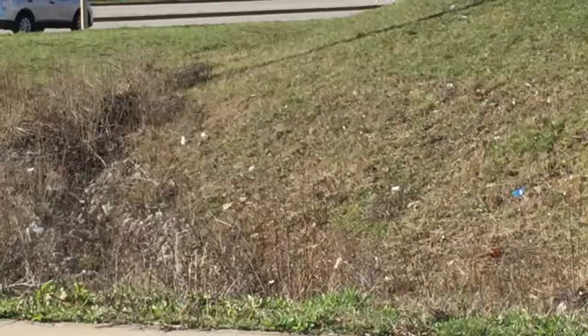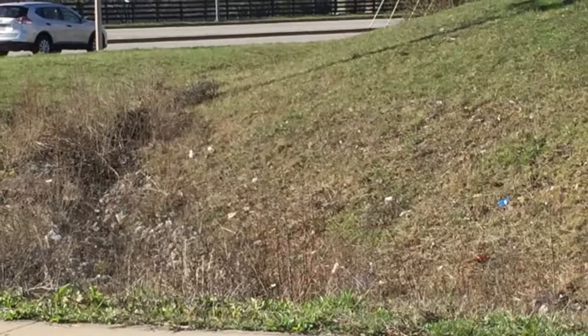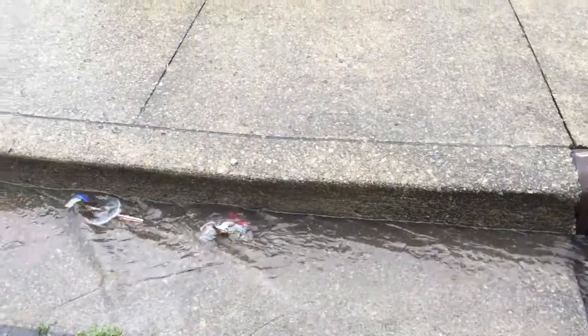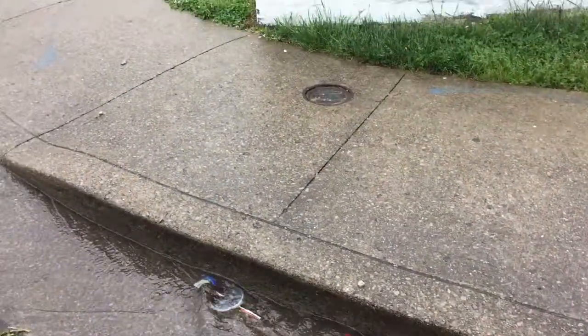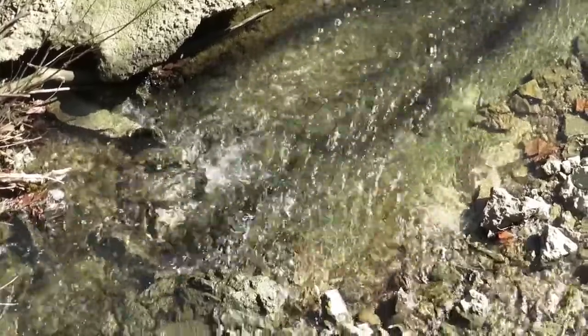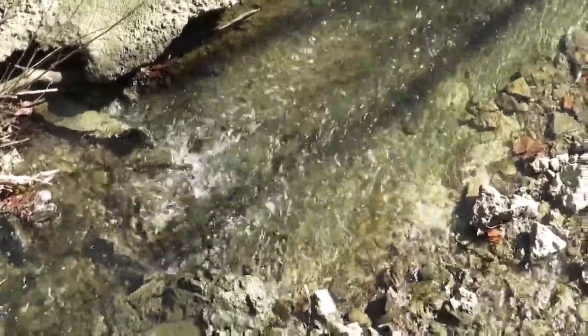And just general good housekeeping practices, keeping litter and things picked up on your property is always an excellent way to keep that kind of thing from running off into our drainage system, or eventually getting into our basins and ponds.